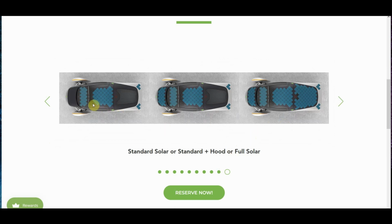What else? Now, looking at the solar, these are the different combinations for the solar. So here's the solar roof. Okay, so the roof only has the solar panels on it. Here's the solar roof with the solar hood. And this is the solar roof, hood, as well as the rear hatch. Now they can cover the rear hatch.